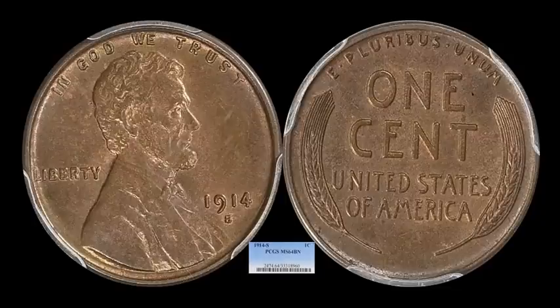This one right here is a PCGS Mint State 64 brown. And it looks every bit brown. There's just little traces of mint red in the protected areas of the coin. This one right here ended up selling for $1,199.25. I would say this is just a really good coin to add to any of those type of sets.